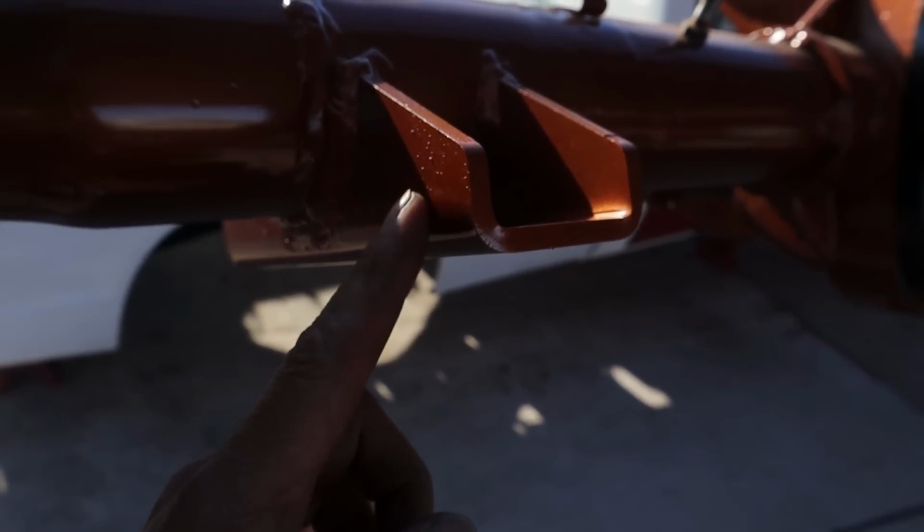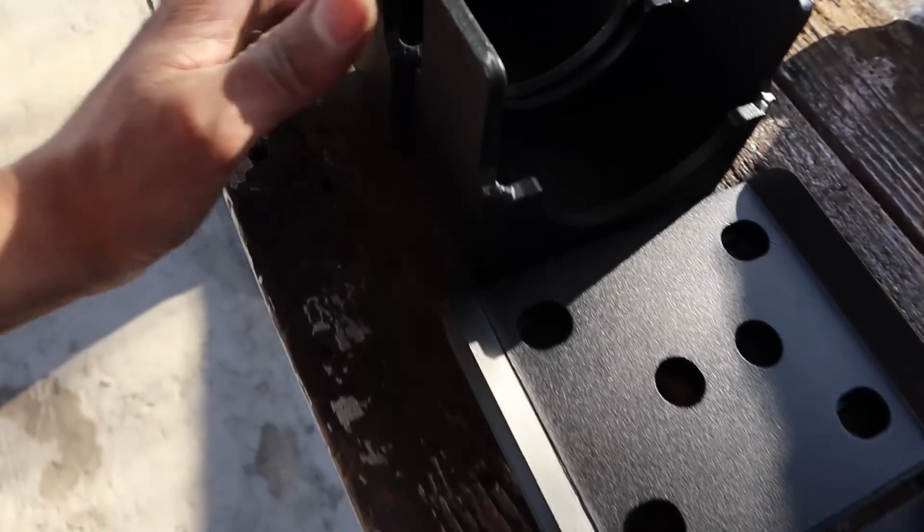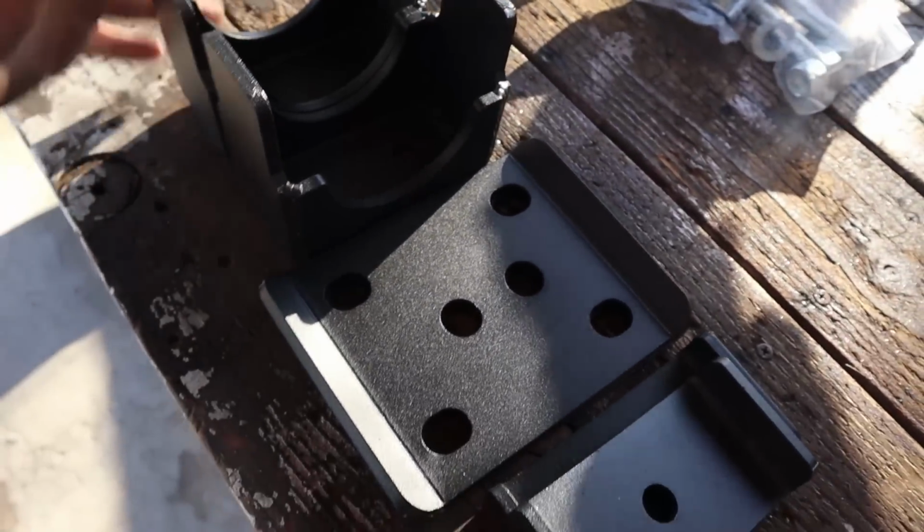So if you were to put a block in there, you're actually lifting the truck. I want to lower it, so we need to move the axle from under the leaf spring to on top of the leaf spring. But whenever you do that, your axle perch is then on the wrong side. So that's where this kit comes in. I'm sure most of you guys have seen an axle flip kit. Anyhow, that's exactly what this is, and it's also going to be for the cat eye.